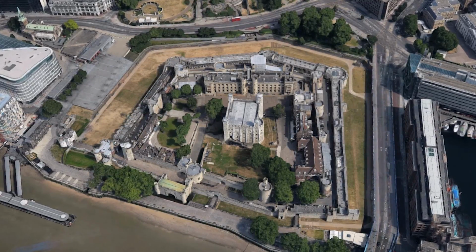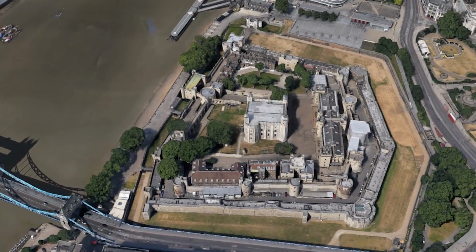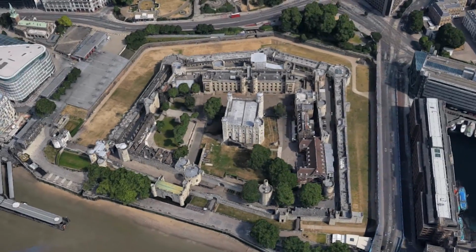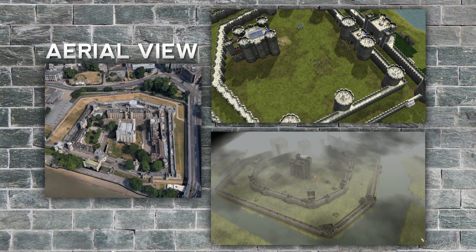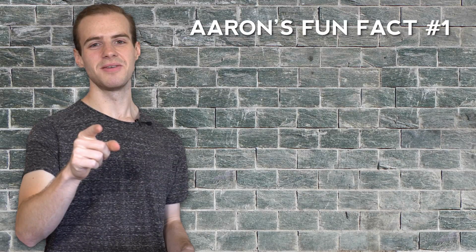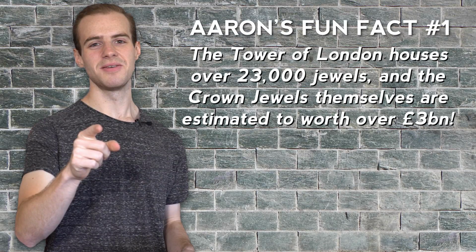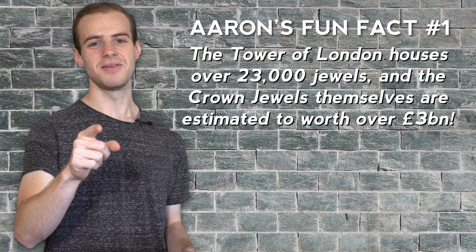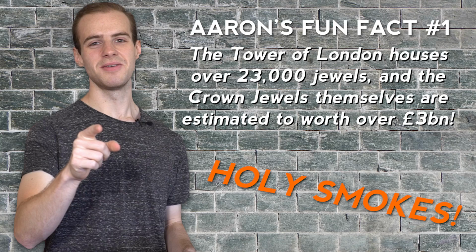With the White Tower surrounded by two strong outer curtain walls and a moat for good measure, the tower was regarded as one of the greatest bastions of defence in the medieval age, and controlling it was paramount in a time of regular invasion. Aaron's fun fact number 1. The Tower of London houses over 23,000 jewels, and the crown jewels themselves are estimated to exceed a whopping value of £3 billion. Holy smokes!